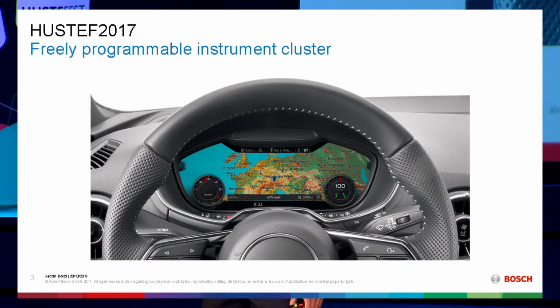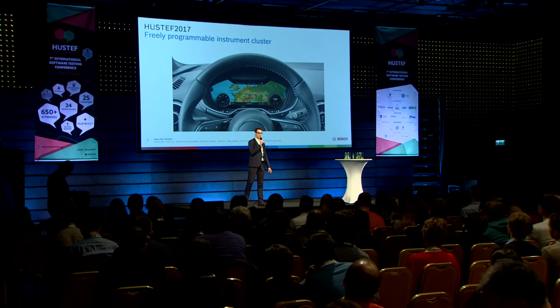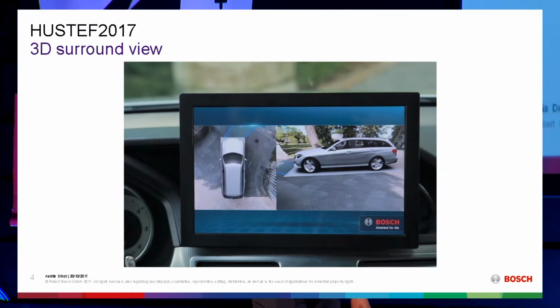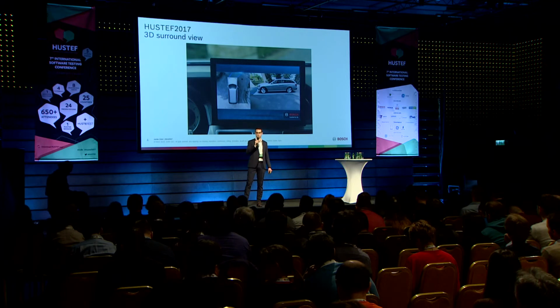So I got up early in the morning and got into my car, and as soon as I turned on the ignition, my instrument panel cluster showed me this digital map where I had just entered the address of the conference, and I could really see the easiest way just in front of my eyes. And then, luckily, I had 4 distinct near-range camera systems integrated into my car, which created a digital model, real-time, of my car, and it helped me easily get out of my narrow driveway.